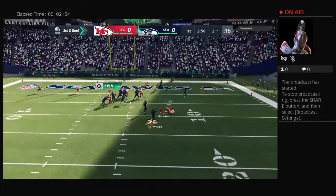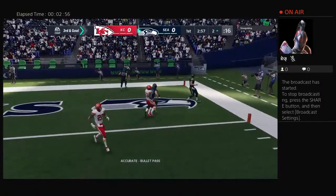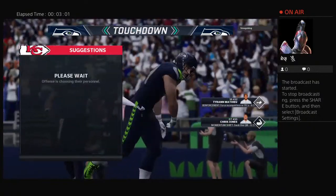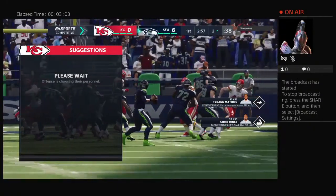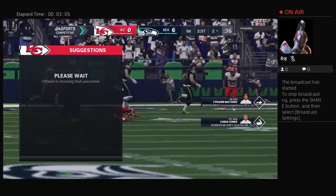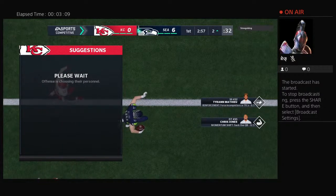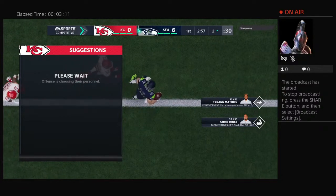Here's Wilson. This is caught, and he is in for the Seattle touchdown. A 2-yard touchdown grab. And the Seahawks have taken a first-quarter lead. And he wasn't blocking or running it there. They tossed it to him.